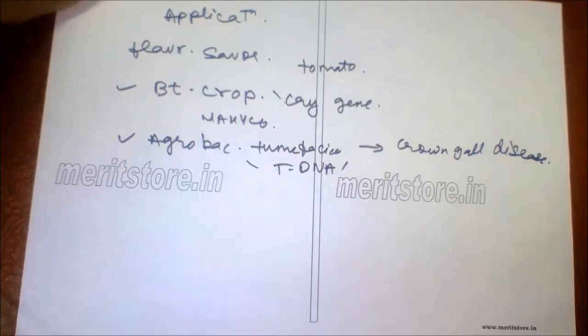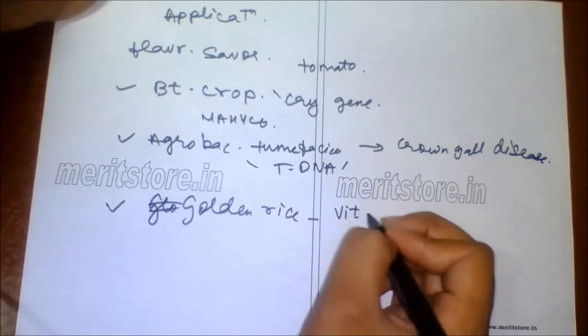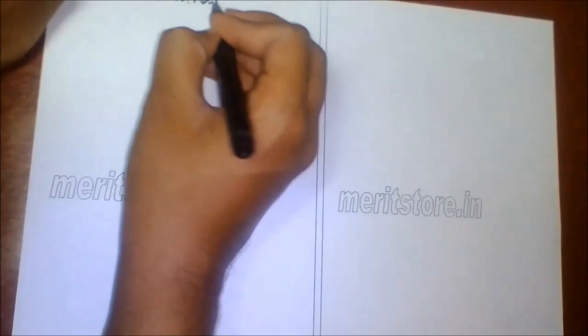And golden rice is another example, which is increased in vitamin A or beta carotene. Enhancement in food production.